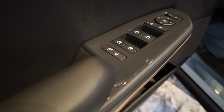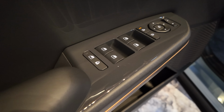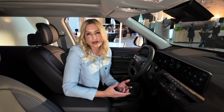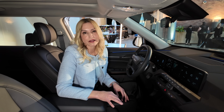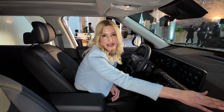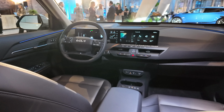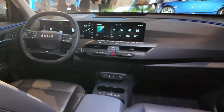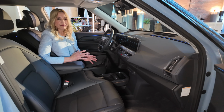There is some hard plastic on the door panels and at the center console, but it's more of a shiny gray instead of that shiny black plastic. It does look better. I assume that it's also going to collect dust, but it's at a minimal in here. Also, all of this is soft touch. I don't see any fabric trim. Usually with Kia models, the EV3 had a little bit of fabric.